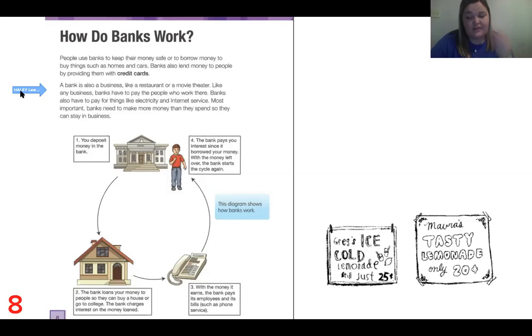Well, in a restaurant, they have waitresses that bring you the food, right? Well, in a bank, they have people at the desks helping you. So in both cases, those people who run the business have to pay them, right? We learned yesterday, you have to get paid for your job. So that's how it is like a business.